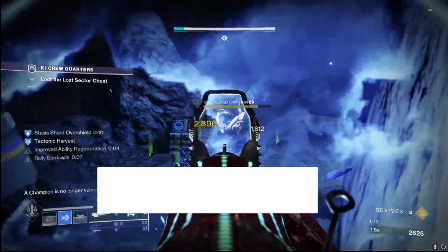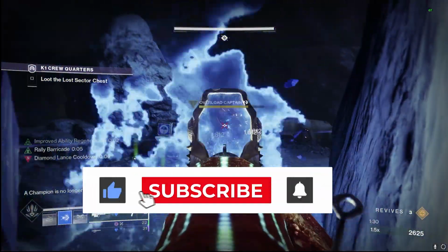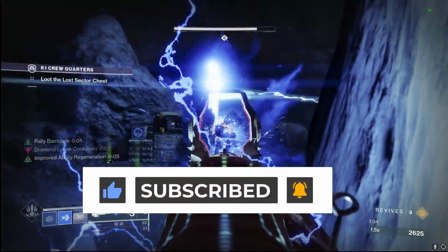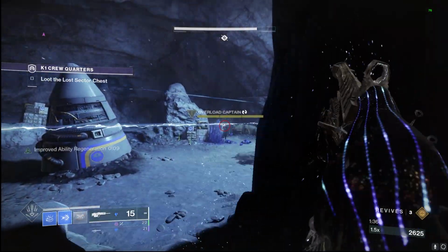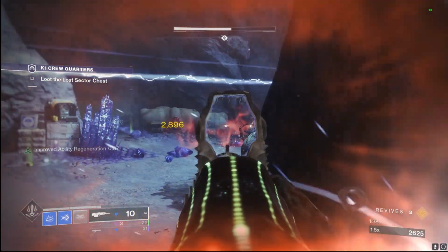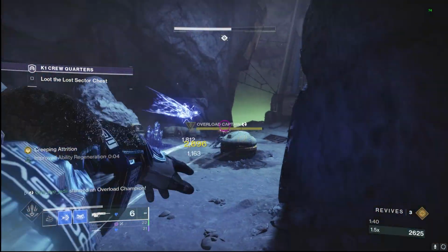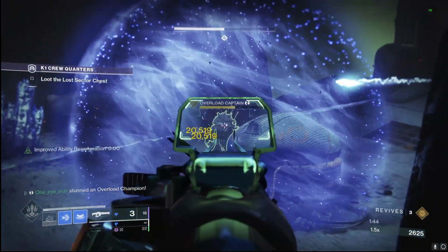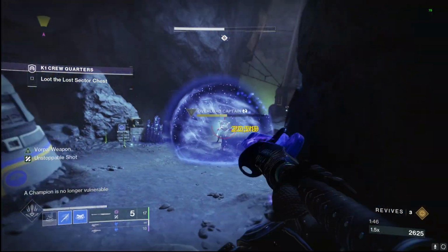Today we are doing a little review on the Wicked Implement. This thing comes from the Season of the Deep as a secret exotic that we got to unlock week to week by catching exotic fish on each of our destinations with Nessus, the Throne World, and EDZ.